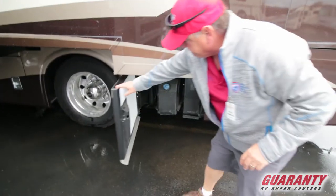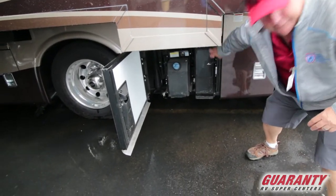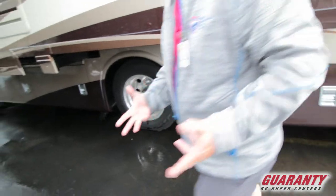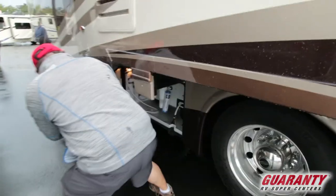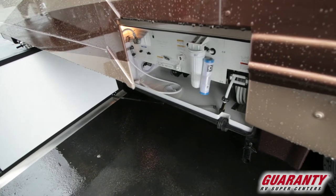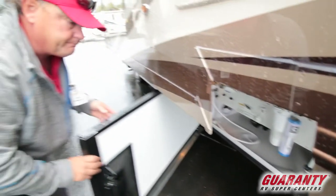Here's our DEF tank, and this little door right here, that compartment, that's for our sewer hose. That way you don't have to have the sewer hose along with everything else. Keeps it nice and clean. Our plumbing station is very clean, very nicely done. And again, we've got a power reel for our water hose, very clean bay.